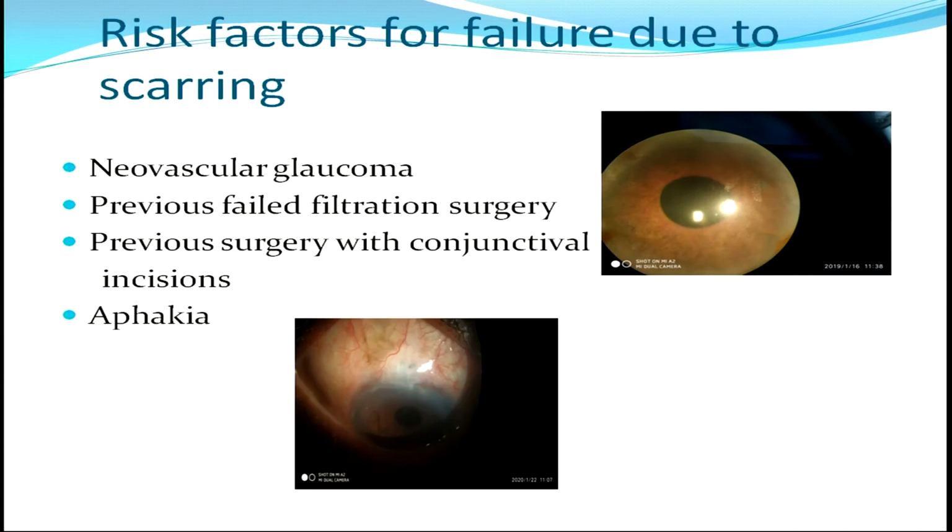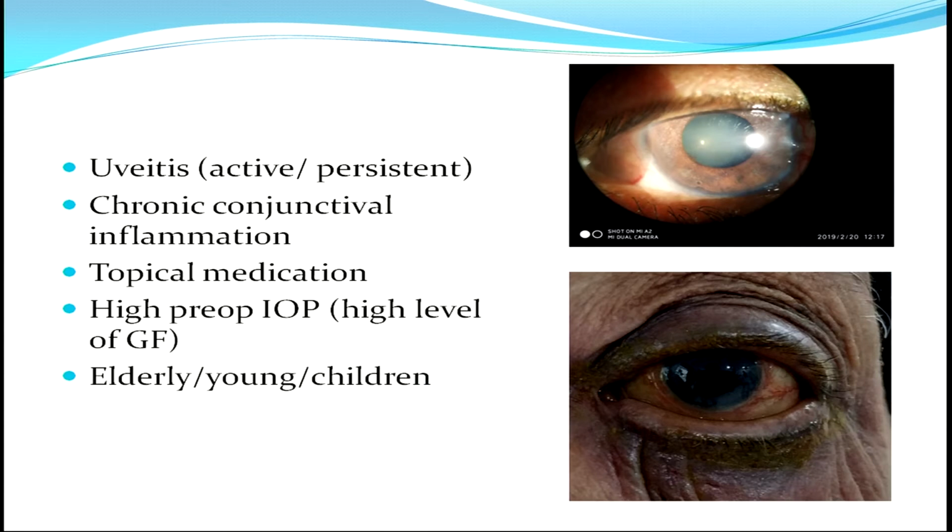Patients with neovascular glaucoma, previous failed filtration surgeries, previous conjunctival incisions like SICS or CCC, RD surgery or squint surgery, aphakia, uveitis, chronic conjunctival inflammation, long-term topical medications, and high preoperative IOP, because these patients have high levels of transforming growth factor beta, and patients who are elderly or young, all have a very high risk of failure due to scarring.